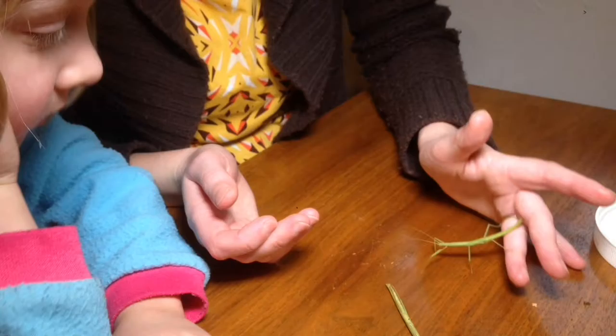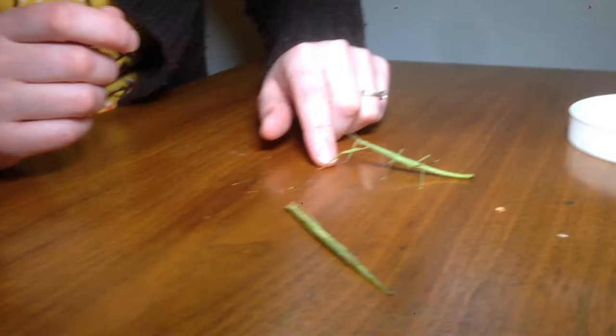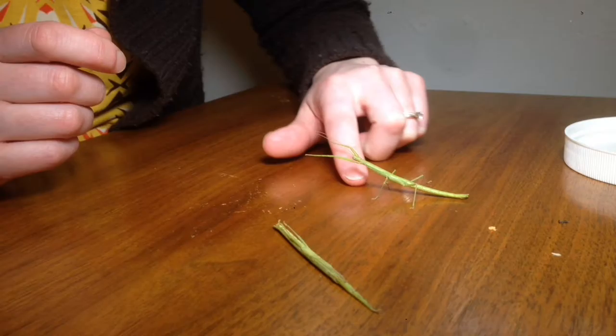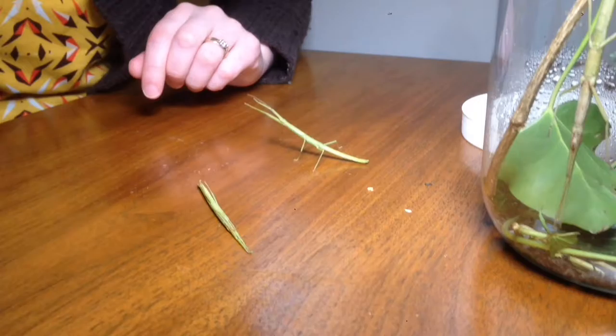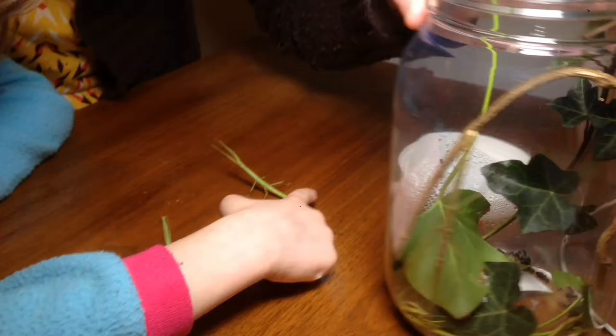So do stick bugs have baby bugs or do they lay eggs? They lay eggs. So you have an egg, and then the baby that hatches out of the egg is called a nymph. And then the full grown bug is a stick bug. It looks like a stick that's gotten broken on the end. Yeah, he's kind of broken off. See how he's kind of sticking his legs up in the middle there?